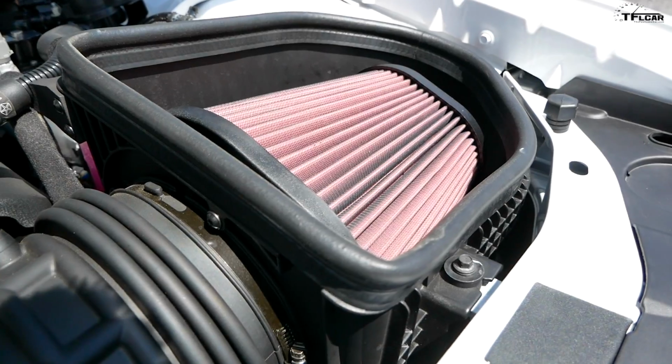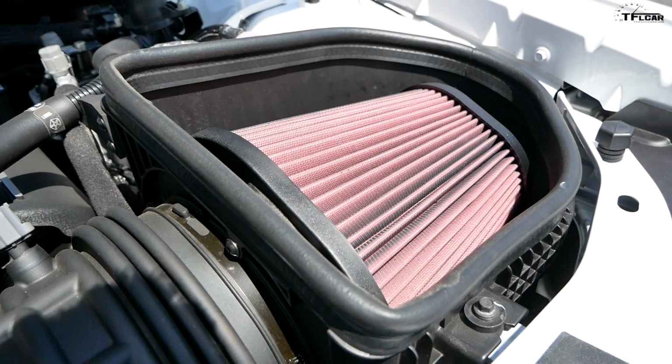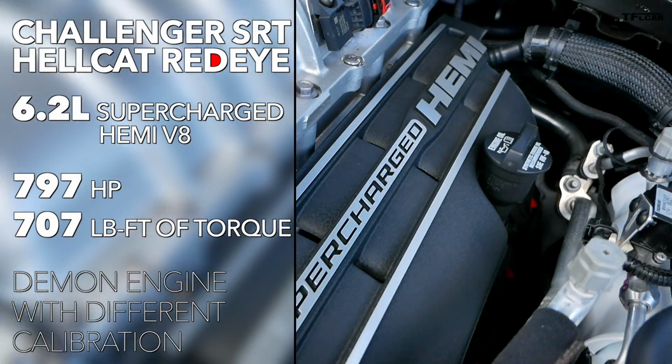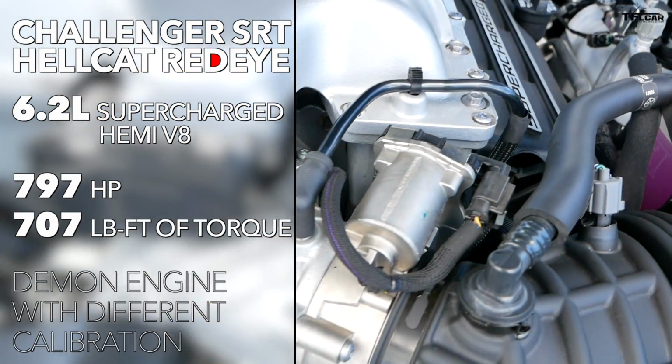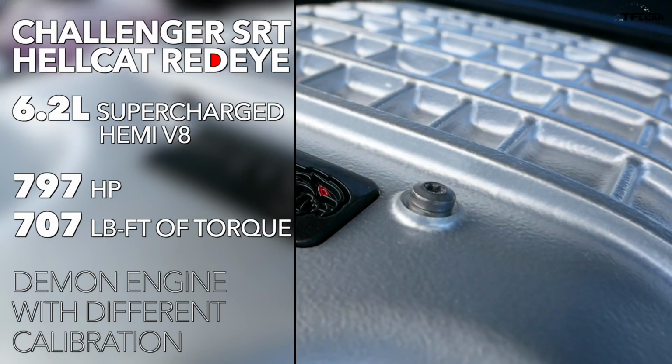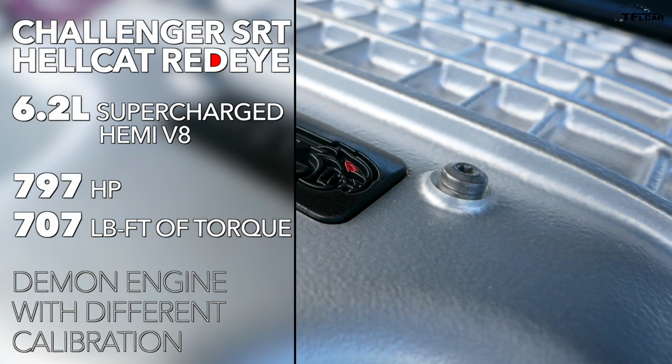Look at this. That puts out a lot more power. So this is basically a detuned Demon engine that's in this vehicle. So larger supercharger, sucks in a lot more air, gets a lot more horsepower. Check this out, 797 horsepower and 707 pound-feet of torque. How about transmissions? What can you get in each? So if you want the manual transmission, you can only get it in the Hellcat. You can get it with the regular body or the wide body. However, if you want this vehicle with a manual, sorry, can't happen. Only the 8-speed automatic is available with the Redeye.